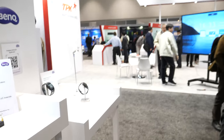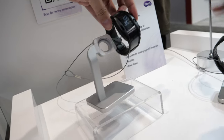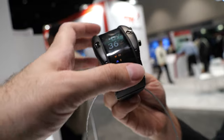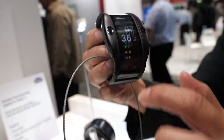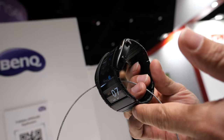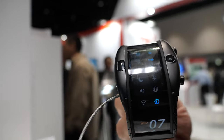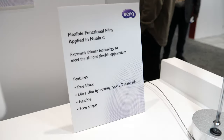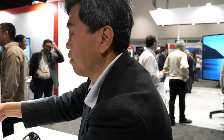If we go over here, you have some more demos. What is this? It's our matte polarizer on the OLED watch. So this is a flexible display? Yeah, a curved display. Which part is your technology? The surface is a circular polarizer, an optical film on the surface. You can reduce the reflection. Yeah, anti-reflective coating.